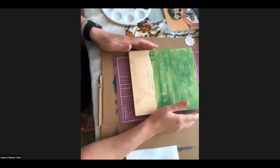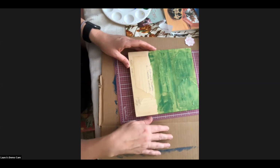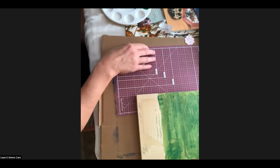Can I demonstrate something else? Any one of my tools, or is there something you want to see again?